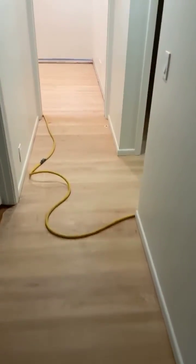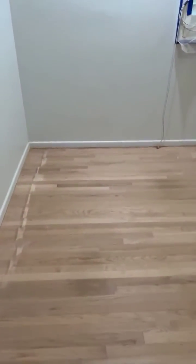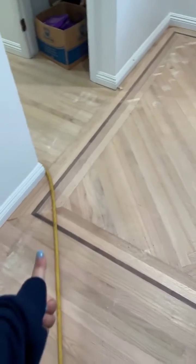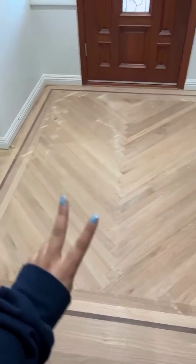It was requested by my father, let's look at this room, that I show the herringbone and the walnut feature strip in the entrance. And if he had watched my videos, he would have known that I've already talked about how much I like this twice now. But here it is again, because it is really good.